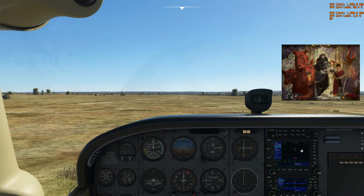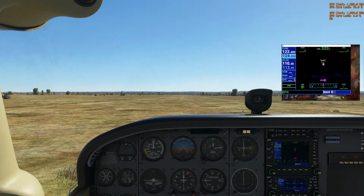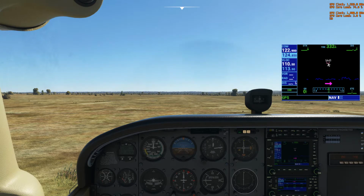When I pop out the GPS panel, you'll immediately see the GPU utilization drops and my frame rate takes a massive hit, down to about 60. I then move the pop out over to the secondary monitor, but the frame rate and utilization stay the same, which is to say, not great.